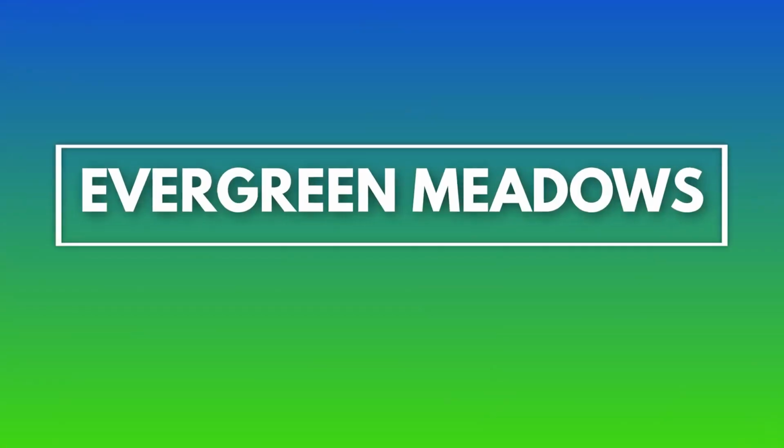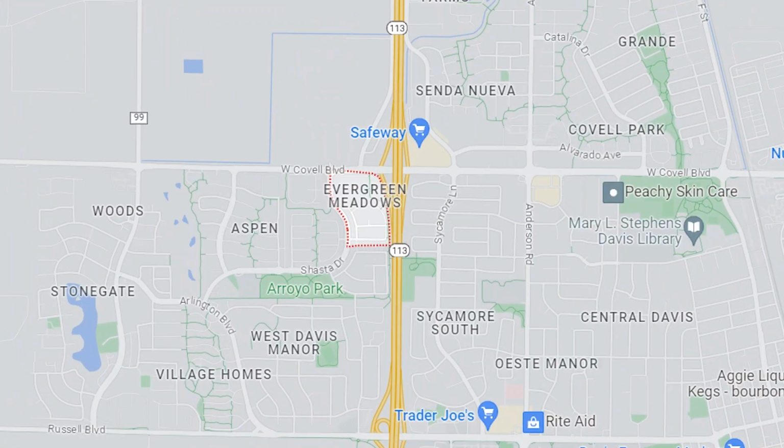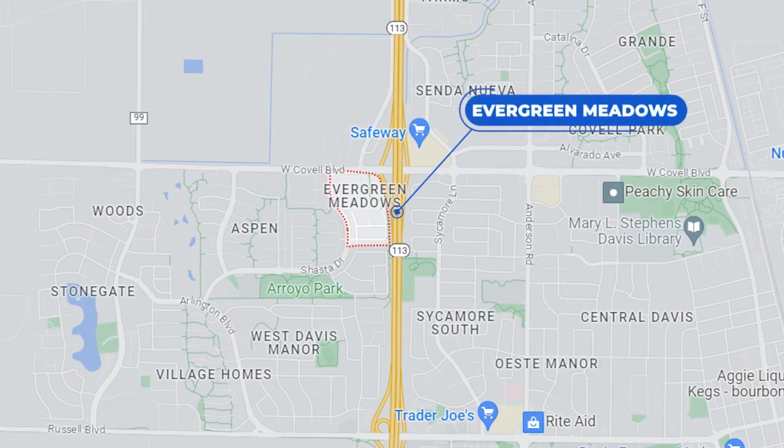So, jumping into our next neighborhood, we're going to be taking a look at Evergreen Meadows, located on the west side of Davis. Like I said, it's going to be located on the west side of Davis, just south of West Covell Boulevard, and also west of Highway 113. So this neighborhood's going to be super awesome.